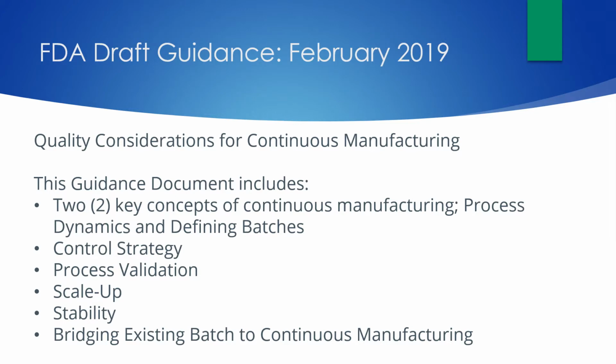The FDA issued draft guidance in February of 2019 entitled Quality Considerations for Continuous Manufacturing. The guidance describes several key quality considerations and provides recommendations for how applicants should address these considerations in new drug applications, abbreviated new drug applications, and supplemental NDAs and ANDAs for small molecule, solid oral drug products that are produced via a continuous manufacturing process. The guidance focuses on scientific and regulatory considerations that are specific or unique to continuous manufacturing. These considerations include process dynamics, batch definition, control strategy, pharmaceutical quality system, scale up, stability, and bridging of existing batch manufacturing into continuous manufacturing.